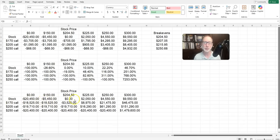And then once it's at its break even, here's the numbers again. The 170 call owners are losing the least amount of the call option owners. And then as we get higher in price, you can see the numbers start to go up. So even at 250, the 250 call owners are still losing the maximum, $20,400, where everyone else is starting to make money. Now the 205 calls are really starting to overtake everything else.